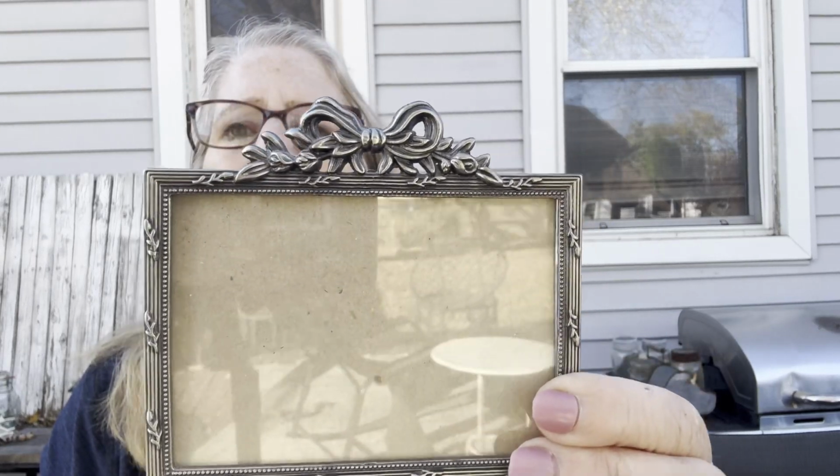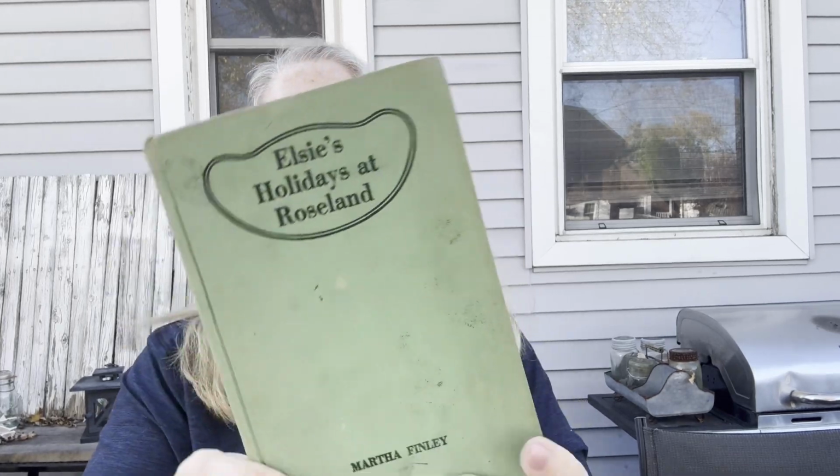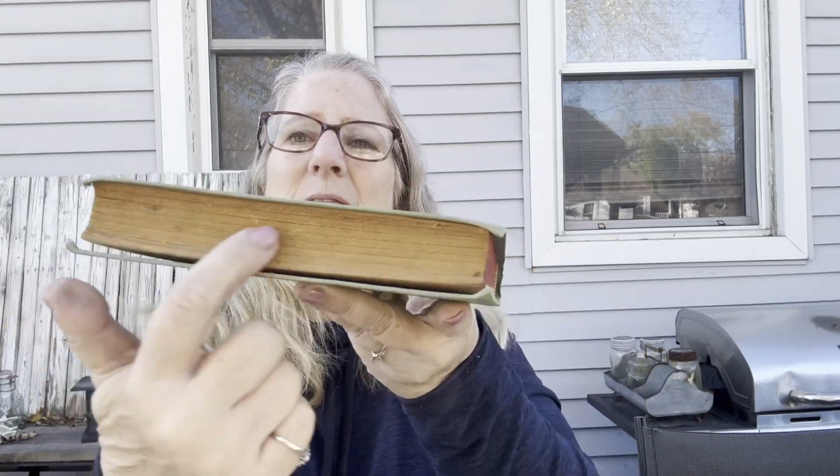This really cool frame. It's just a little one. My hands are all icky from painting and working. And here's another book. It's Elsie's Holidays at Roseland. So again, the pages on this are amazing.